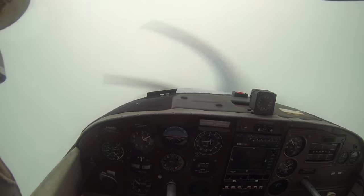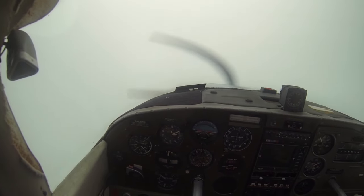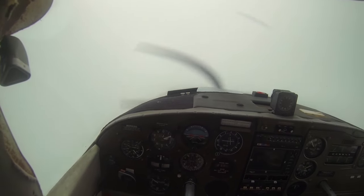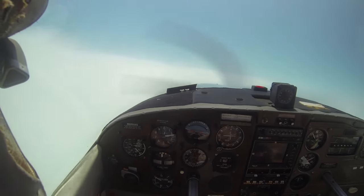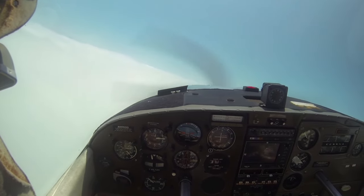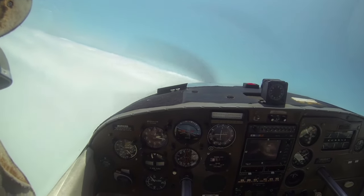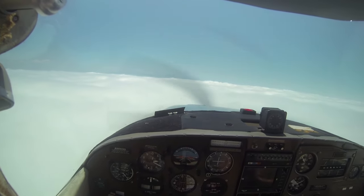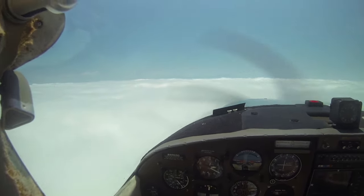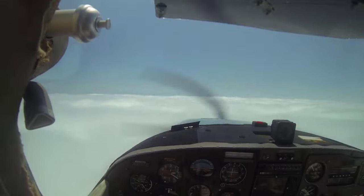SoCal Approach, Commander 2307 Romeo is with you, out of 2200 for 3000. 2307 Romeo, Roger, maintain 3000, fly heading 100. Roger, heading 100, and out of 2200 for 3000. Frontier 261, turn right heading 170, 3000 until established on final, cleared for the ILS 20 right. 170, 3000 until established, cleared for the ILS 20 right, Frontier 261.